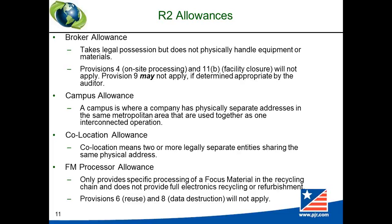And for the FM processor allowance, the example I was trying to think of would be a smelter.